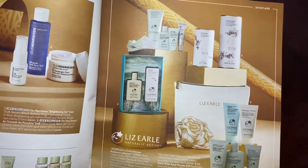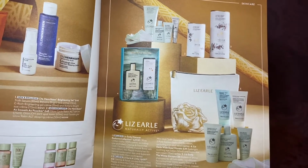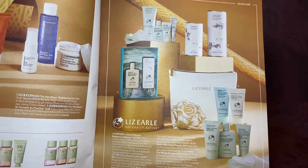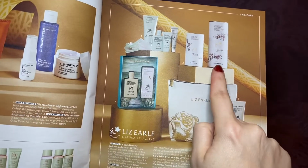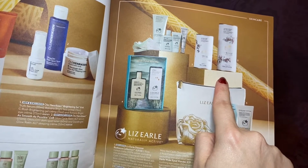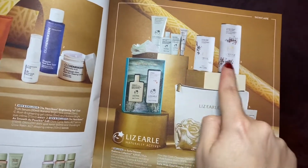Then we have some products by Liz Earle. This is a brand that I think has been in existence as long as I can remember whenever I've been in Boots, but it's never anything that's appealed to me. We've got the Radiance Collection for £29.50, which is that one, the Little Uplift Cleanse and Polish set, which is £12, which is that one, sorry.